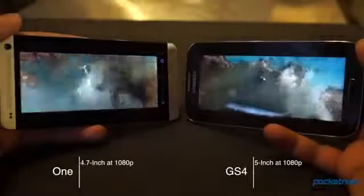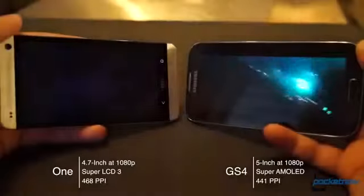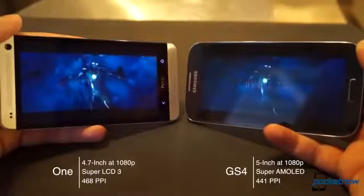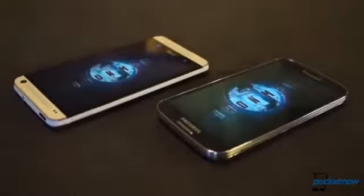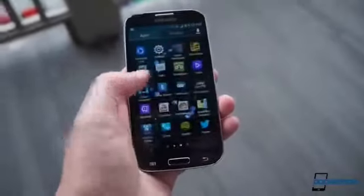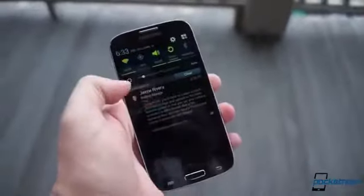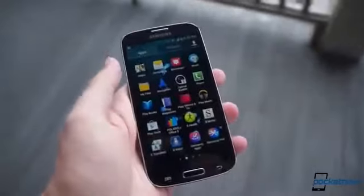The S4's 5-inch AMOLED display is larger than the One's 4.7-inch SLCD3, and it delivers richer colors and deeper blacks. Its viewing angles aren't quite as good, though, and it's a bit cooler than the One's overall. The size difference isn't too noticeable in hand. Despite Samsung's larger panel, it's just as usable with one hand as HTC's screen due to the S4's tiny bezels.